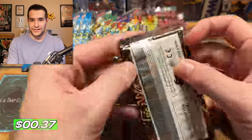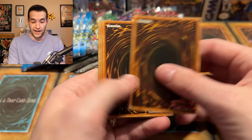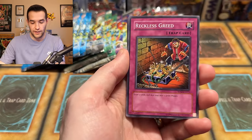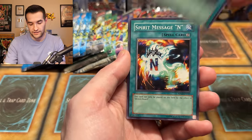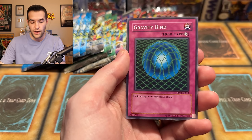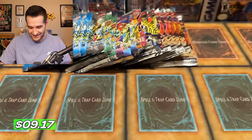Retro Pack 2. Hey, Retro Pack 2, you want to have something good inside? Maybe like a secret rare or something? Oh, there's an L. Uh-oh. Lot of L's today. That is not good. We have a Bazoo, the Soul Eater, again. Reckless Greed, Card of Safe Return, Azura Priest, Spirit Message L. Hate to see that, even though we knew it was coming. Spirit Message in. We have the Kraiku, the Gross Destroyer, Gravity Bind, and a Morphing Jar. More rares. That's a lot of rares in a row in a retro pack.